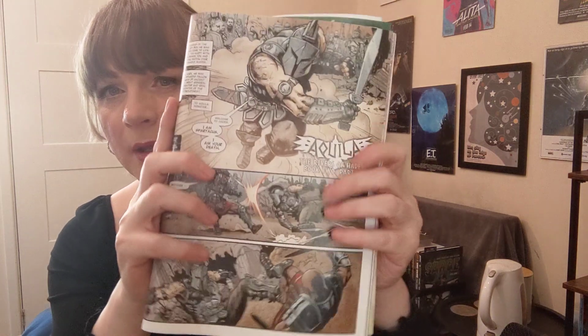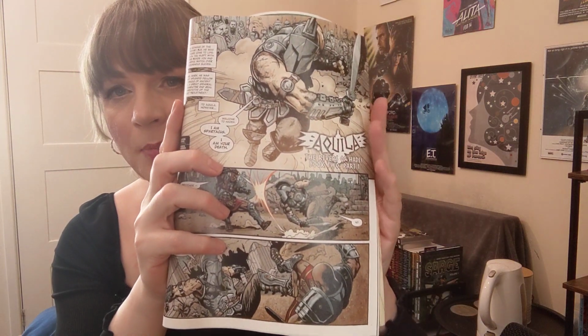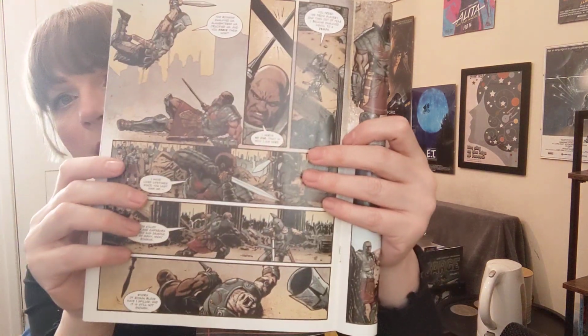And then we've got one of my favourite strips, Aquila. This used to be called Blackhawk. So he's a black Roman centurion. He started off as a slave and he gained his freedom and he became a centurion. And it's got a really cool supernatural element to it.